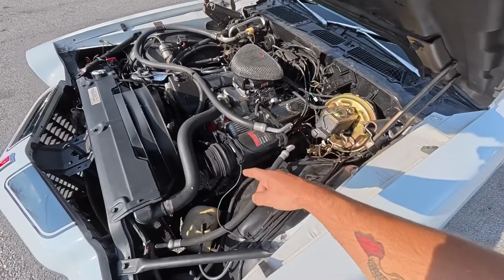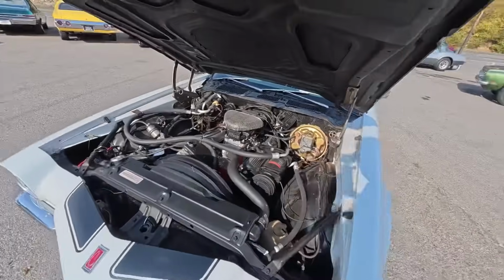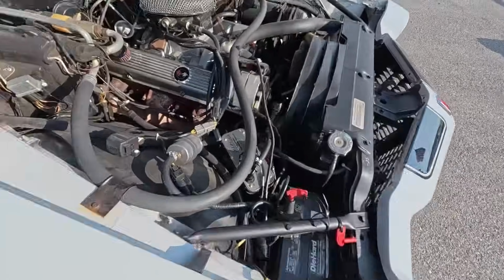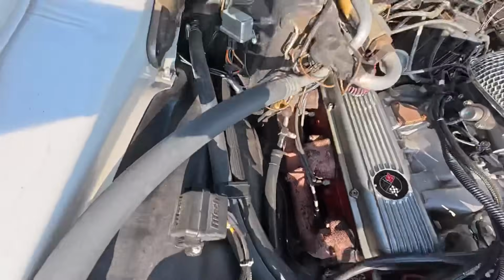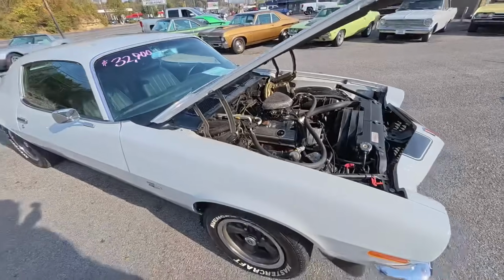Of course, Z cars didn't come with AC. This has got the AC, the power steering, the power brakes. It's got the FiTech fuel injection kit. Looking around under here, I put a kill switch there a long time ago.